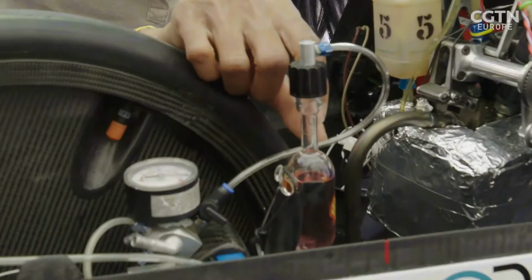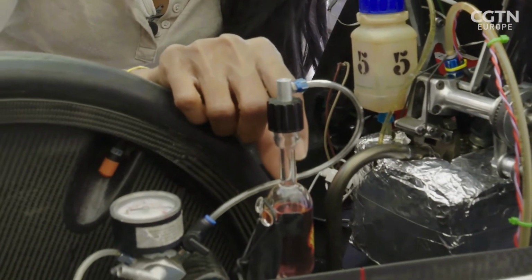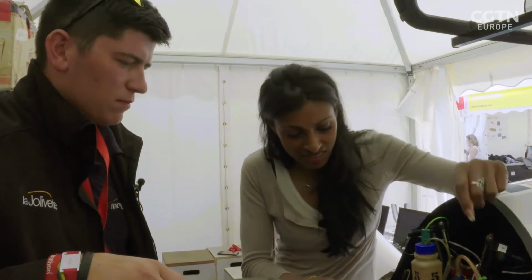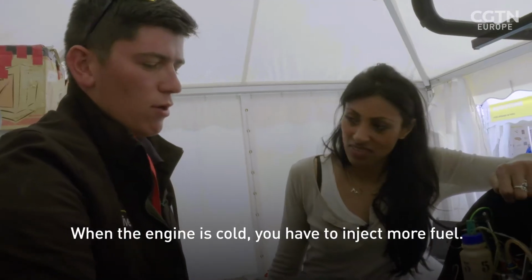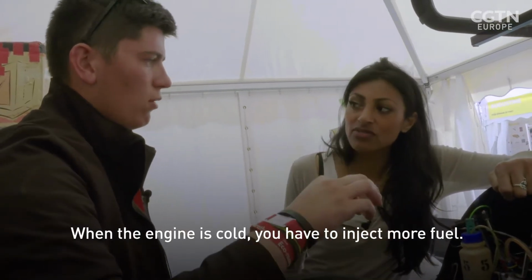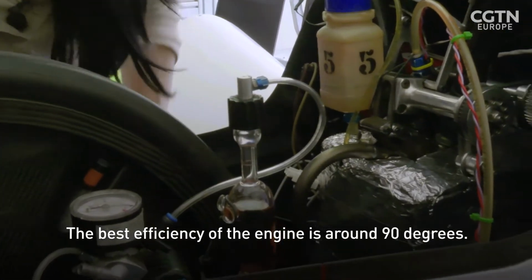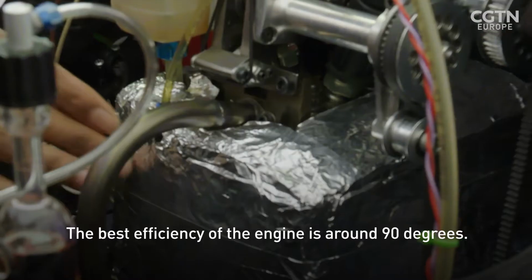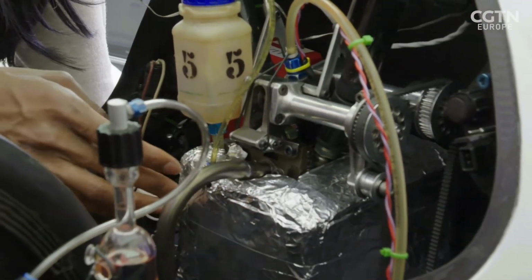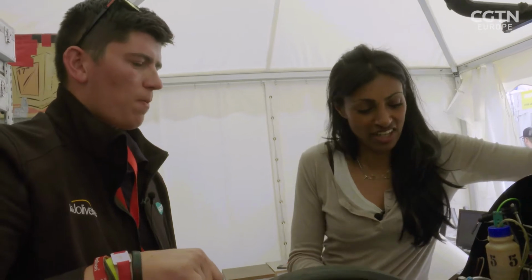That's the sweetest fuel tank I've ever seen. And I love the fact that it's wrapped in foil. When the engine is cold, you have to inject more fuel. The best efficiency of the engine is around 90 degrees. So the answer to that is to wrap it in foil, like you would your roast chicken.